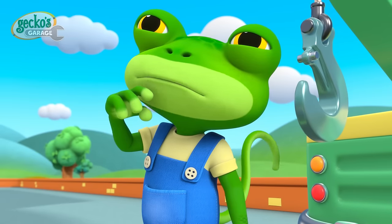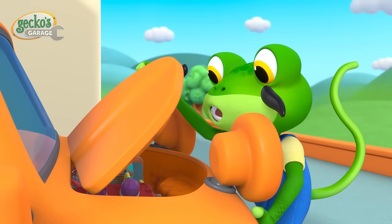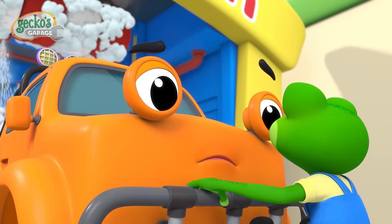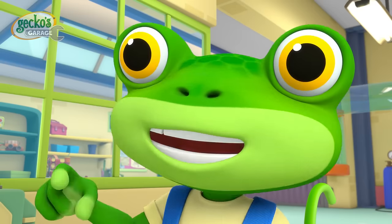Something's wrong. Let's take a look. Oh, no! Your engine is full of mud. Don't worry. We'll get rid of it and have you running smoothly again. What tools do I need?